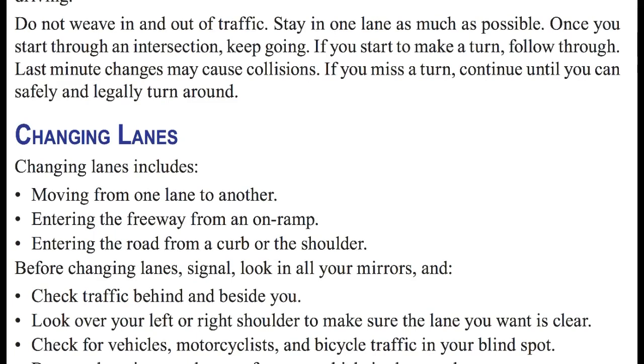Once you start through an intersection, keep going. If you start to make a turn, follow through. Last-minute changes may cause collisions. If you miss a turn, continue until you can safely and legally turn around.